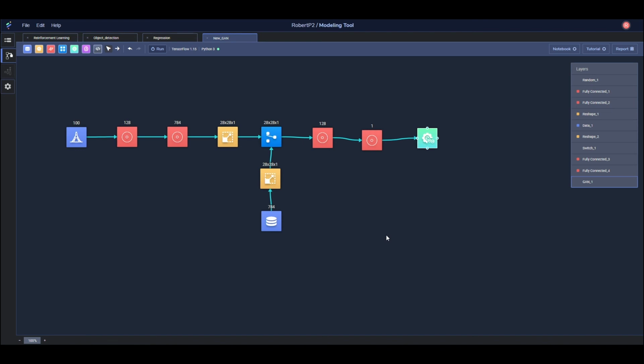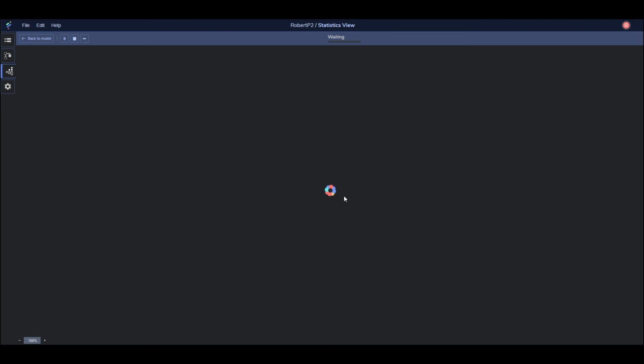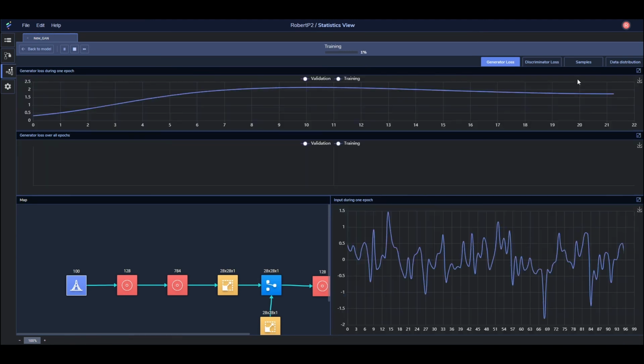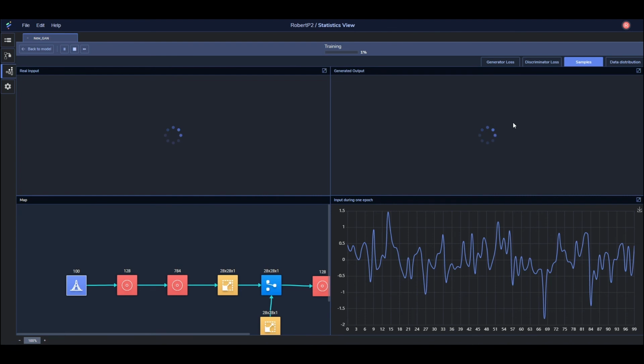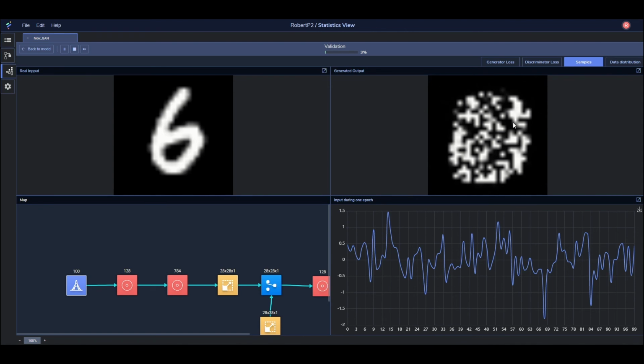Now that the model is finished, we can start training it. To start training your model, all you need to do is press the Run button and then Start. As soon as you do this, you get thrown into a statistic view. This statistic view will give you an overview of how the training goes during the entire training process.